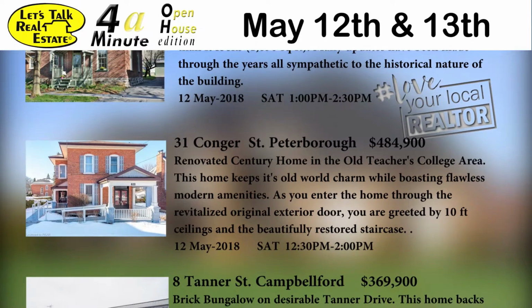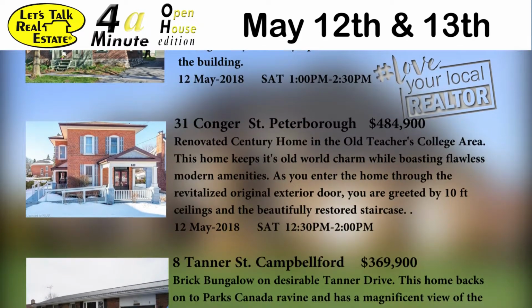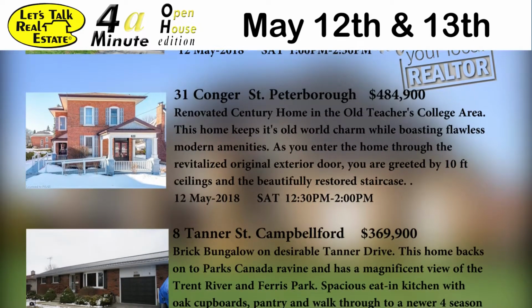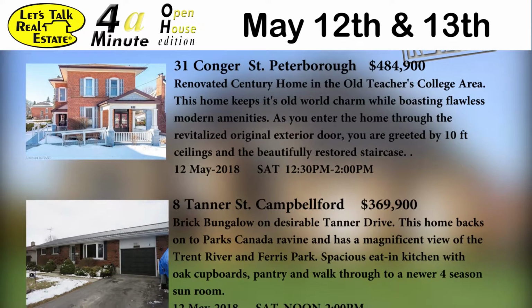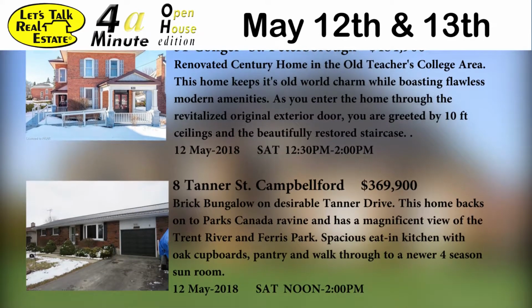Moving out of town a little bit, we have 8 Tanner Street in Campbellford at $369,900. This is a brick bungalow on the desirable Tanner Drive. This home backs onto the Parks Canada Ravine and has a magnificent view of the Trent River and the Ferris Park. It's a spacious eating kitchen with oak cupboards, pantry, and a walkout to a newer 4-season sunroom. Come on out on Saturday from noon till 2.